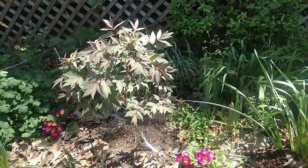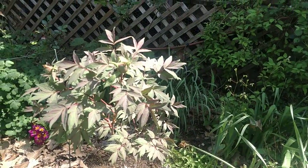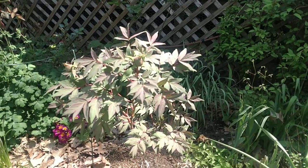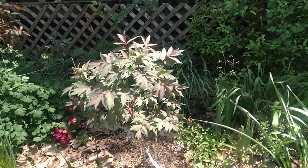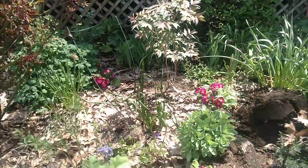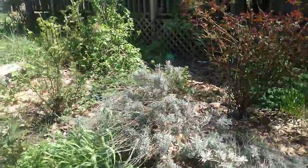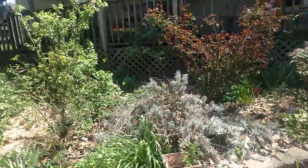This is a tree peony. This one is Shima Dajin. I don't know if I'm saying that correctly. Probably not. And it'll bloom here in about a week or so, it looks like. And so then this runs along the front of the house, this bed does.